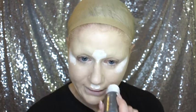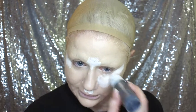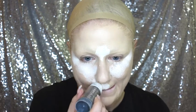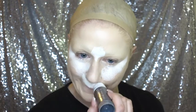So I'm gonna start with the Cupid's bow. And I'm just gonna dot in the triangle area and kind of connect it. It's just been very flattering for me lately.